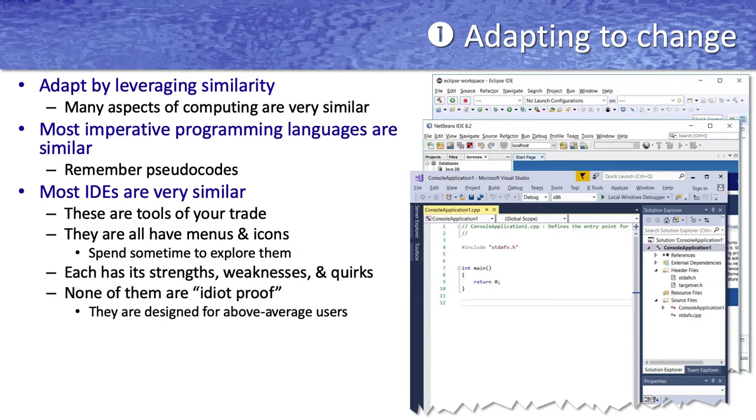Keep in mind each one of these tools has its own strengths, weaknesses, and quirks like any other software. None of these are meant to be bug free, because like other software, they might have bugs and such, but understanding the quirks will help you work effectively with them. Keep in mind, none of these tools that are used by developers tend to be designed as idiot proof, because they're not designed for average users. They're not designed for idiots, so they are not idiot proof either. So keep that in mind as you work with a lot of these tools.